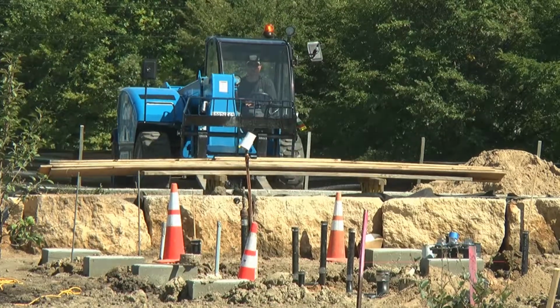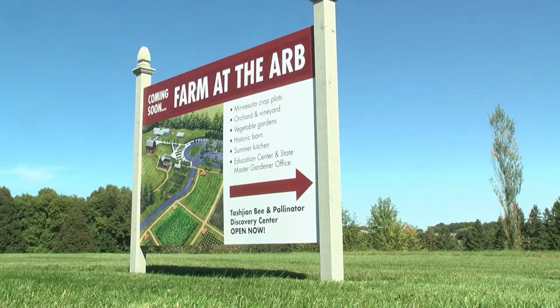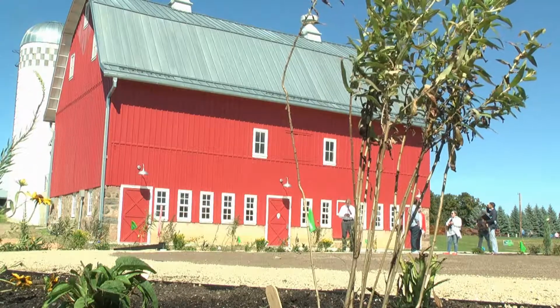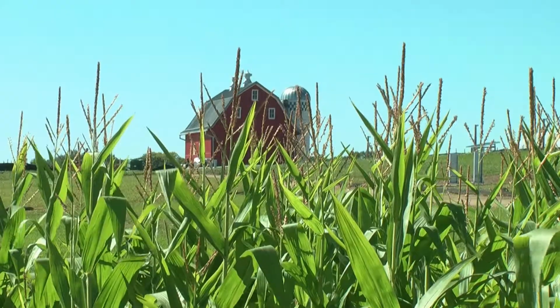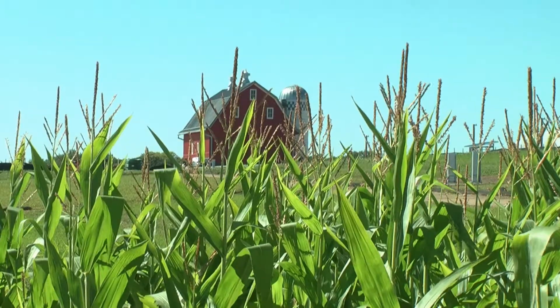Finishing touches are being put on a new exhibit at the Minnesota Landscape Arboretum called The Farm at the ARB. The Arboretum is a 1,200-acre horticultural garden filled with thousands of plant species. The new 27-acre farm exhibit, opening in September, will incorporate the Arboretum's iconic red barn to help visitors honor the state's farming past while focusing on modern agriculture and the decisions farmers have to make.